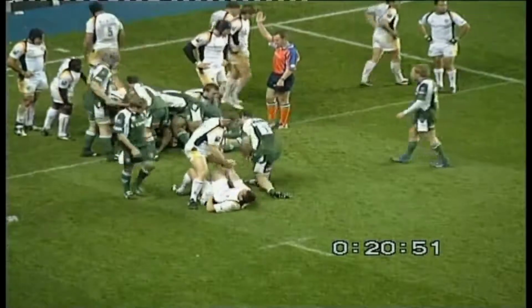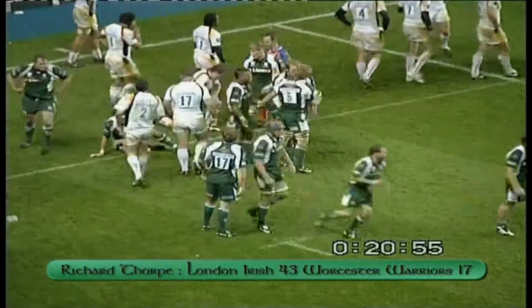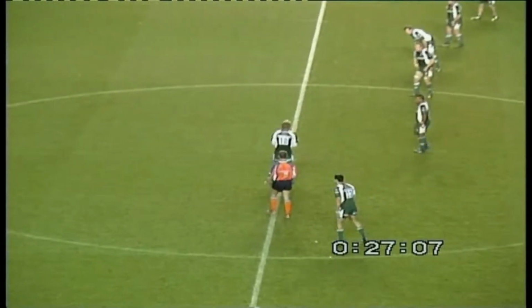And who is going to come up from the bottom of that maul? Let's have a look. Slowly they will all get up. And who will it be at the bottom? Is it David Pace? No, Richard Thorpe. Well, Thorpe gets a second try of the afternoon. But Shabo's been a little unlucky because all the action seems to have been over on Tagicakibau's wing.